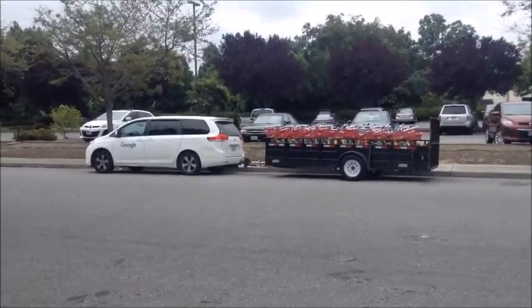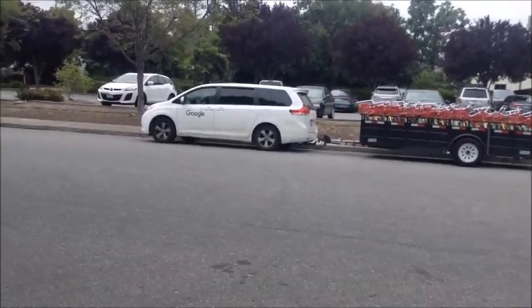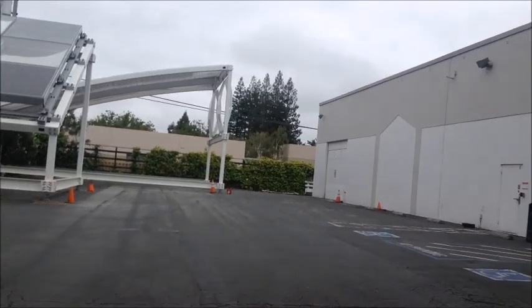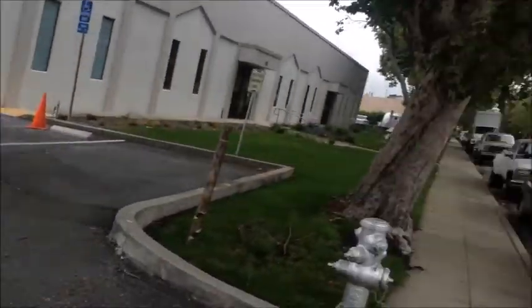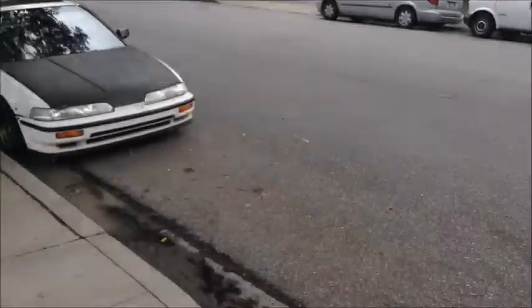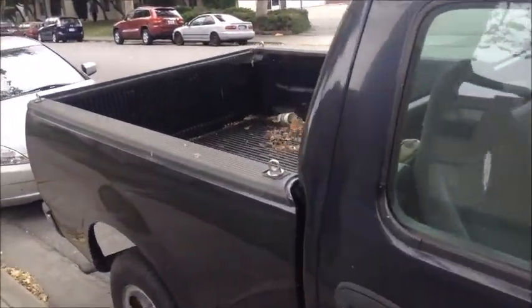Got a full load right here, and they're taking it with a van. I've seen this before. They're transporting this solar panel thing around for some reason. Maybe Flagship is in charge of it. Not far from Google. And also there's this Dunaway Stockroom Corp. You can always tell when a vehicle's been sitting for a long time when they got dust on it like this.